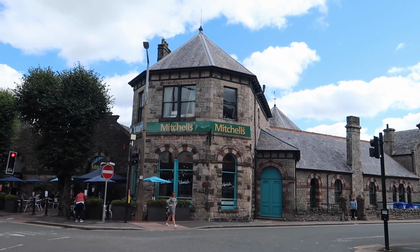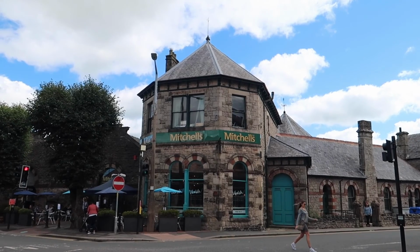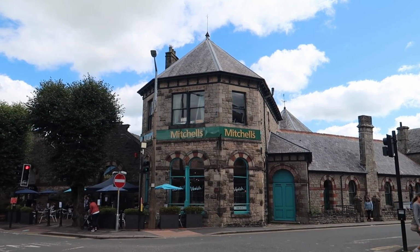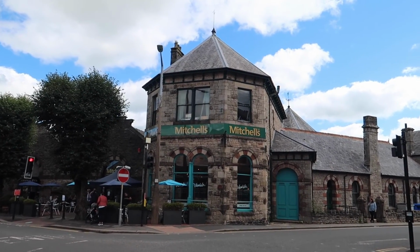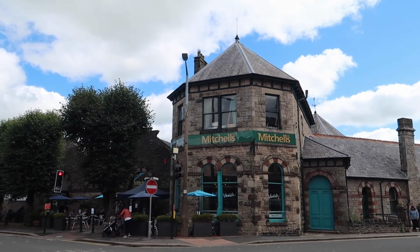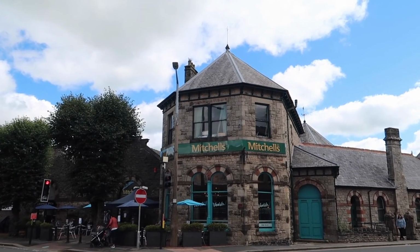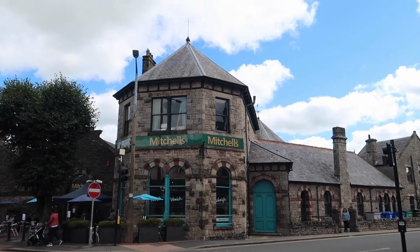Here at the top of Station Street is Mitchell's Auction Rooms, founded by a guy called Robinson Mitchell. He was the first person to come up with auctions as we know them today, with one guy standing there with a gavel taking bids. Before that it was just people haggling amongst themselves, but he came up with the format that we know today. This is his auction rooms here.